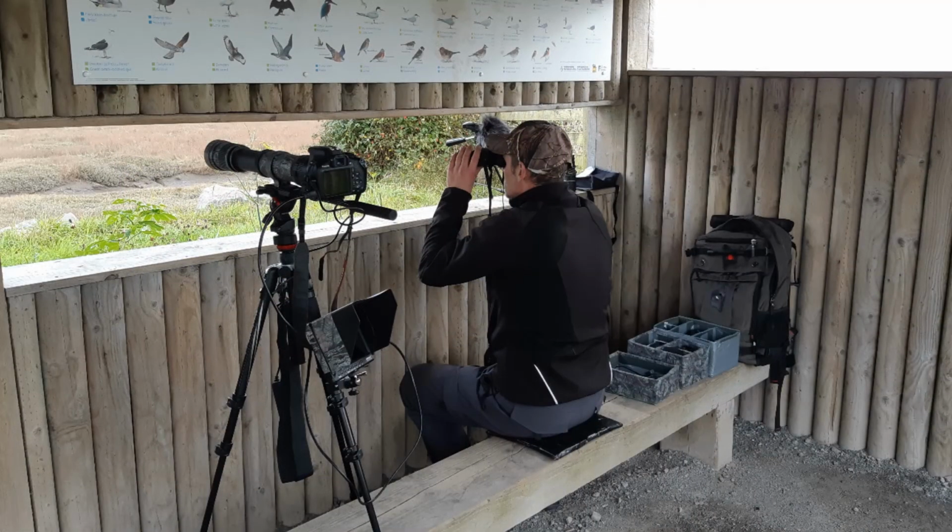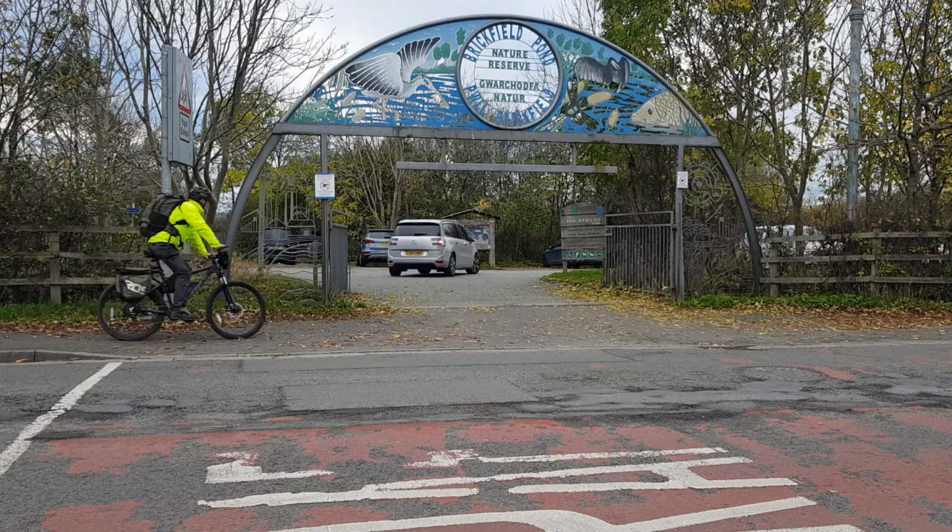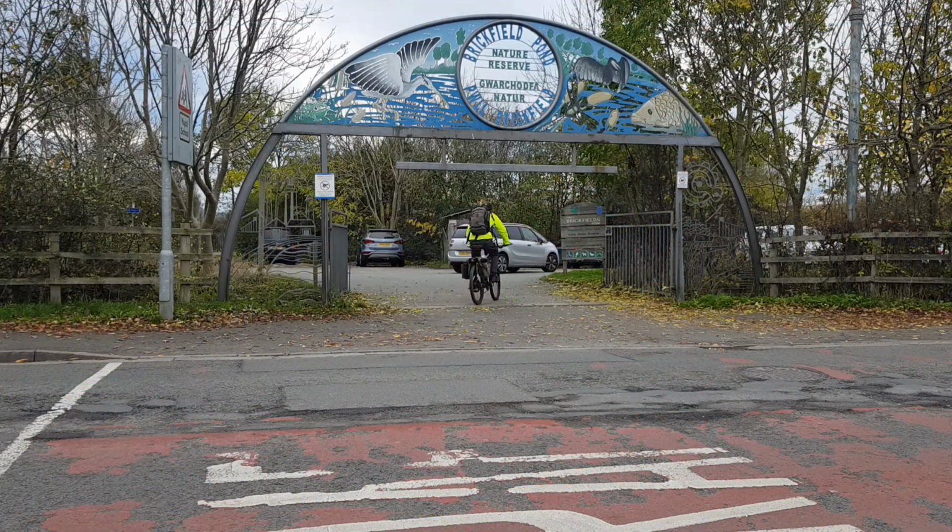So I spent another hour or so at this bird hide, then I decided to move up the North Wales coast to Rhyl and the Brickfield pond, which is locally known as the Bricky.